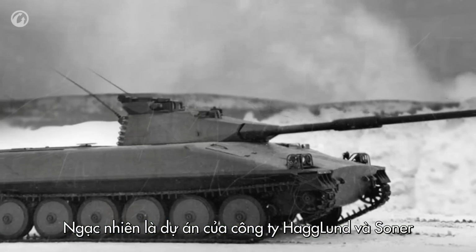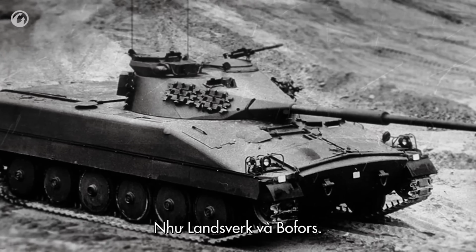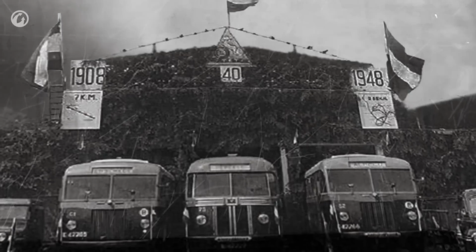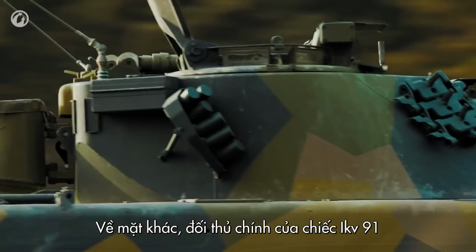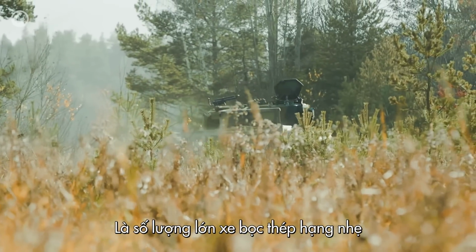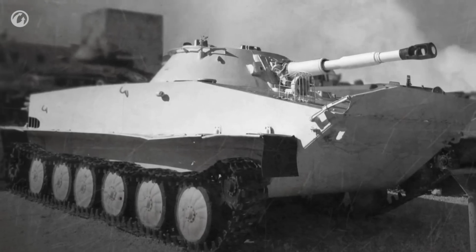Surprisingly, the project of the Haglund and Sonne company was considered the best. It came out ahead of such famous competitors as Landsverk and Bofors. This company had no experience in tank building. On the one hand, a 90mm gun wasn't enough in the 1960s. On the other hand, the main adversaries of the IKV-91 would be the numerous lightly armored vehicles of the Soviet divisions, AFVs, IFVs, and the PT-76.